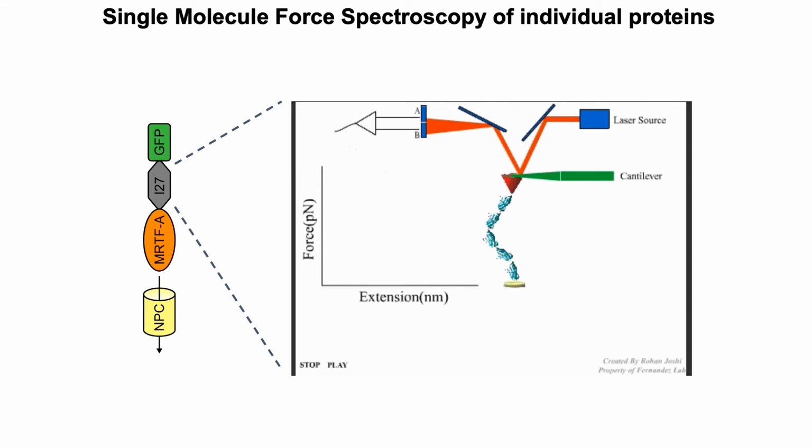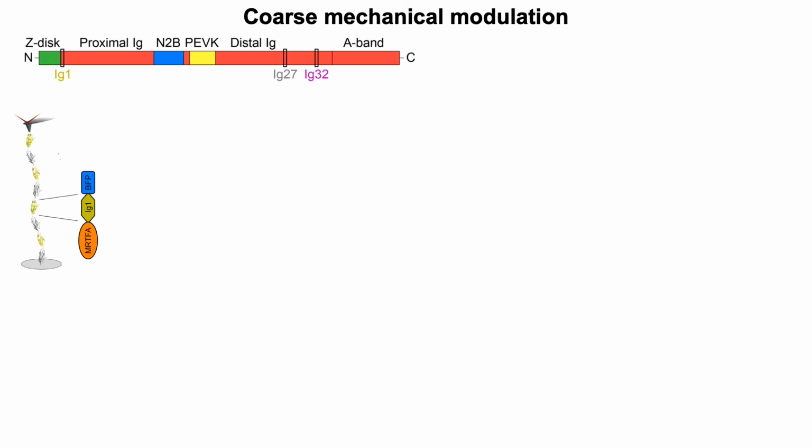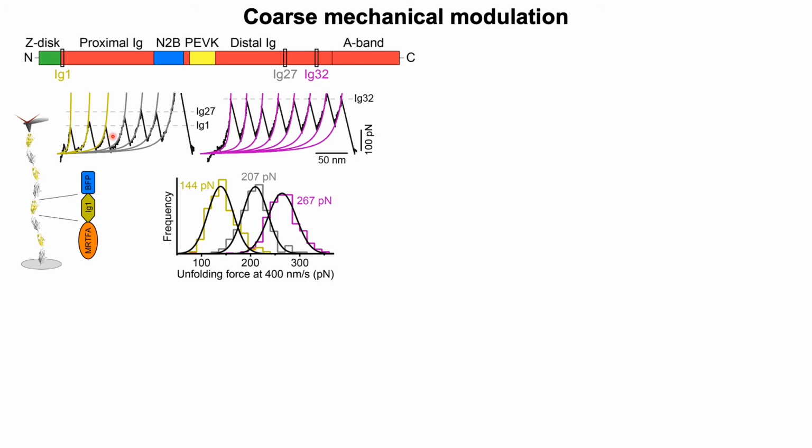As first candidates, we use different domains of titin, which is very well studied, and we know that the mechanical stability of the different Ig titin domains increases on average from the N to the C termini. So we pick three different Ig domains, the I1 in the proximal region, the I27 in the distal Ig domain, and the I32 module, which is placed further down into the distal band. And then we constructed polyproteins of each individual domain, and we measured the mechanical stabilities using the AFM. And as expected, the I1 unfolds at 140 piconewtons, the I27 at 200 piconewtons, and the I32 at 270 piconewtons. So there's a pretty large spread of forces here.